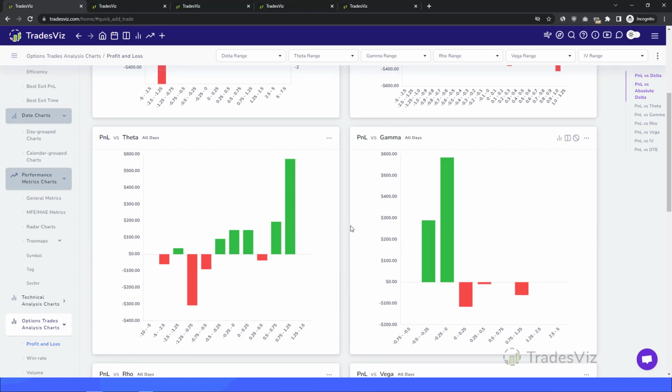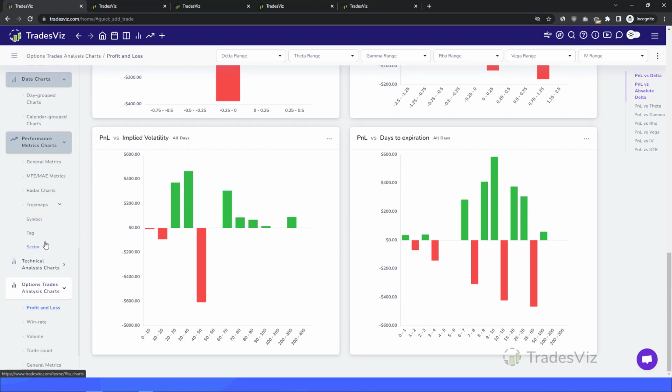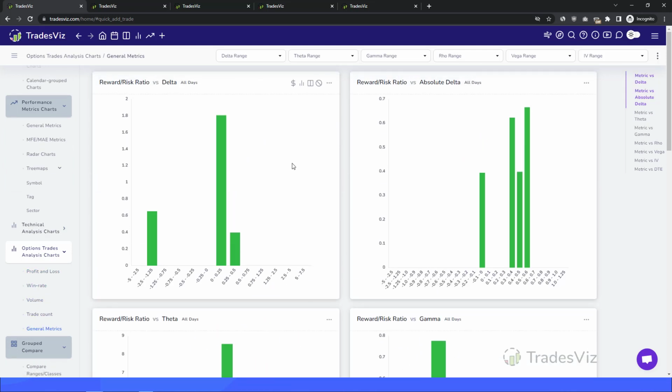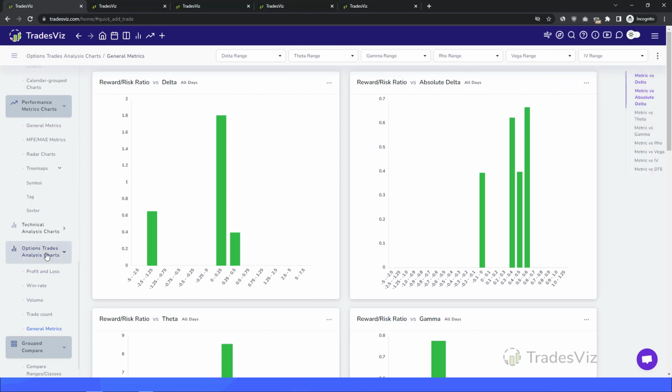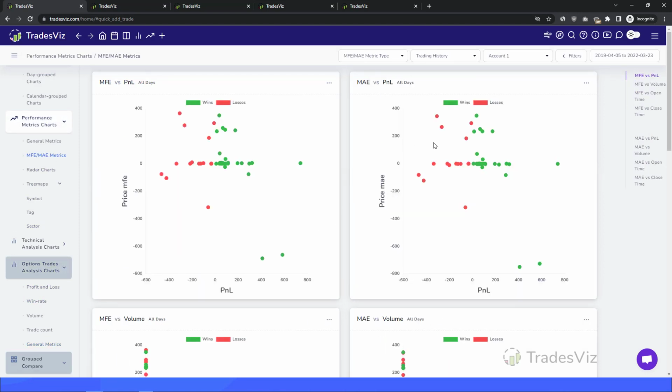You might be a trader who's interested in trading gamma specific strategies, trading theta specific strategies, and all of that is available over here. P&L versus implied volatility is a popular graph that you see a lot of traders use. So you have general metrics where you can select multiple different ratios and multiple different metrics. For example, trade reward risk ratio, trade expectancy, hit ratio, Van Tharp's R value, average, or total. So all of this is available for options. All of this is available for general traders also, right?